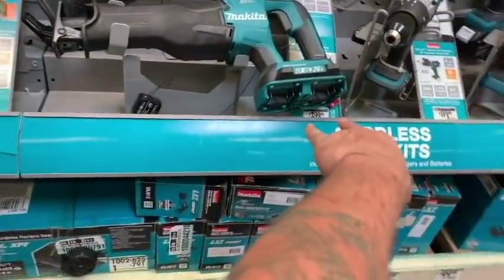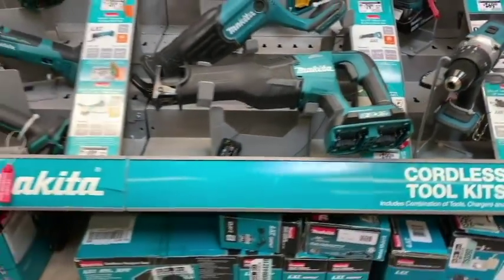And look at this heavy duty bastard. Dual 18-volt battery. That's nuts.